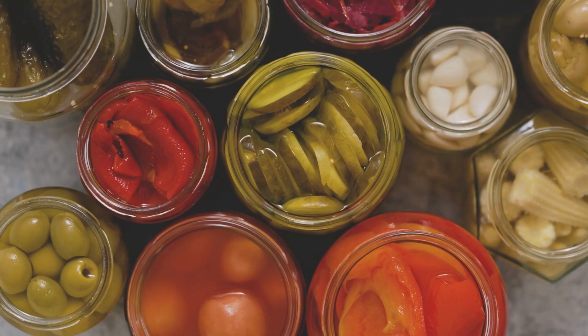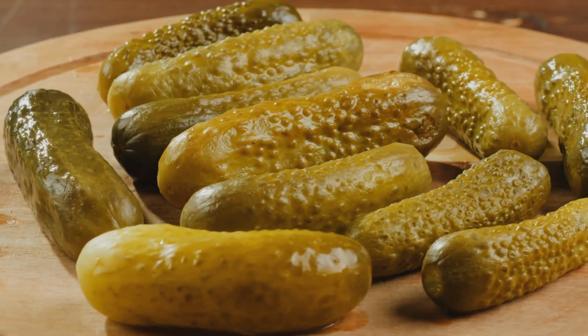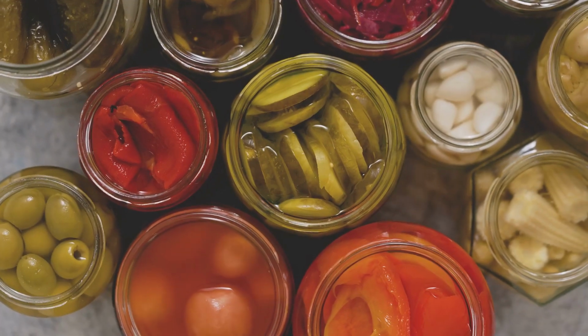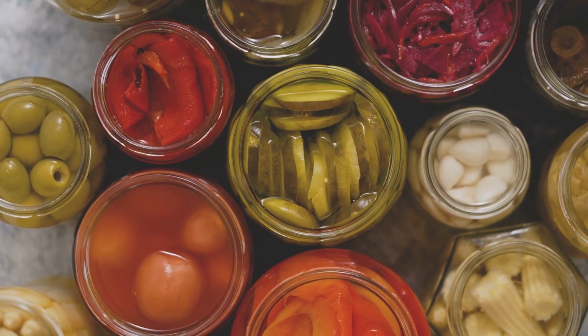Pickling is a popular method for preserving peppers, especially hot varieties. Pickled peppers add a tangy, spicy kick to sandwiches, tacos, and charcuterie boards. The pickling process is relatively simple, involving submerging peppers in a brine solution made with vinegar, water, salt, and often sugar and spices.